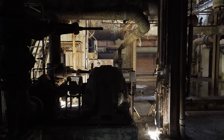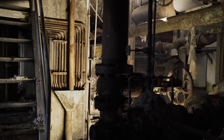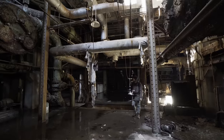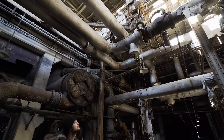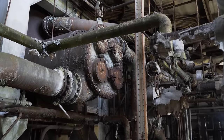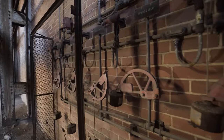Some really cool lighting right now. So many pipes going in every direction. Of course, all the asbestos on them is hanging off. They have the unit numbers hand painted for each boiler here. This is a super old tank-based fire extinguishing system. Manual weights opening and closing the valves.